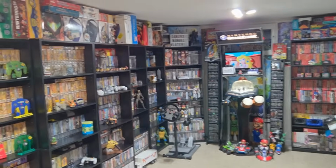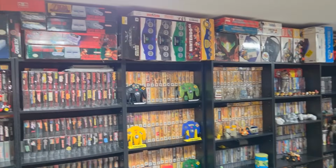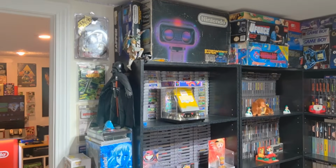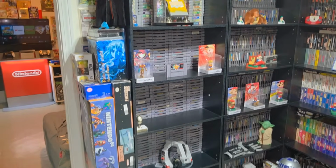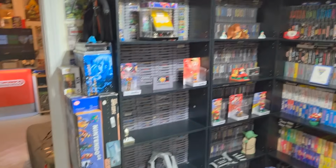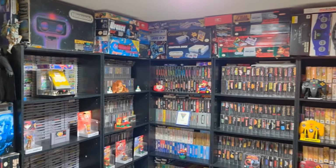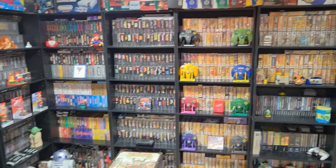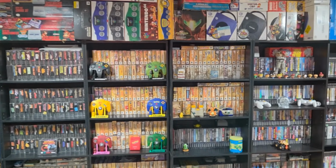It's been a collection that has taken me many years to do. I'm going to try to go over it patiently, but it's something that I really didn't want to show to begin with. As you can see, all systems, box systems are on the top, from the Killer Instinct to all that. If you go over, they have some Fantastics.